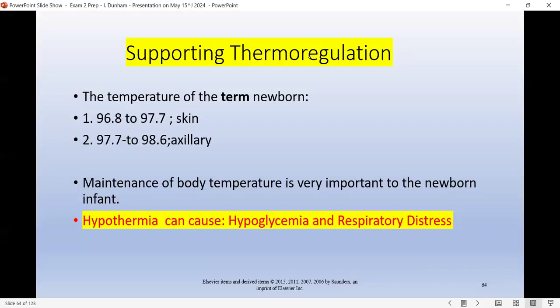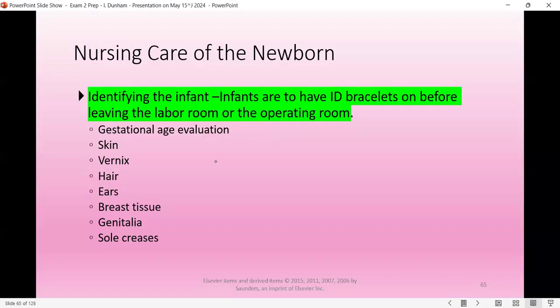Now, babies come out and you have to keep them warm. You have to support thermoregulation. All that means is keeping the baby warm. Because remember, if baby gets cold, that is called hypothermia. Hypothermia can lead to hypoglycemia and respiratory distress, because babies use a lot of sugar trying to keep themselves warm. So I always keep my baby warm so he doesn't have a problem with hypoglycemia, and I don't want to create respiratory distress in my beautiful baby. How am I going to do that? I'm going to have a radiant warmer in the room, on before the baby comes out, and ready to go.